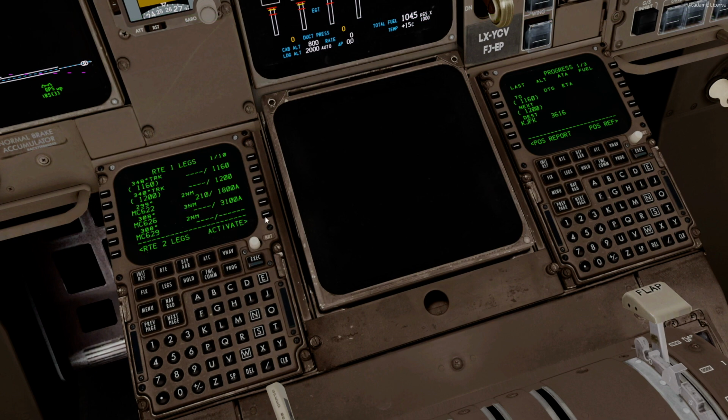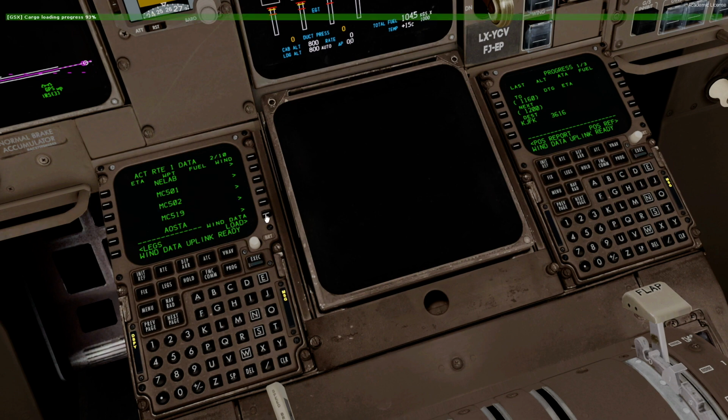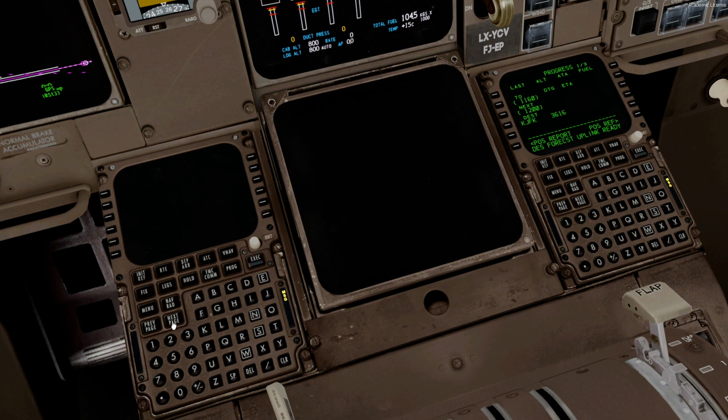All right. Other than that, winds, we can load them. Yeah, request ascending. Okay, now works. Descent forecast also, but we will also update this later on, of course.